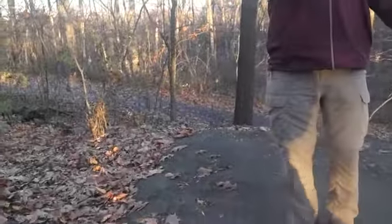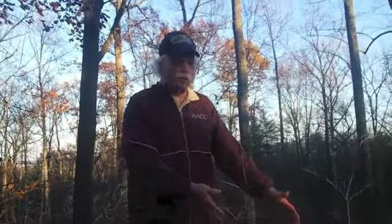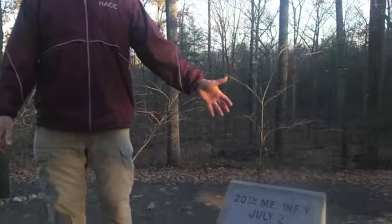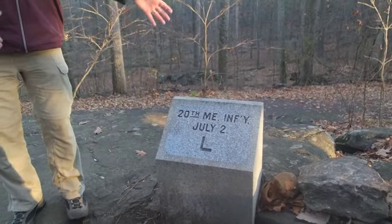At least it wasn't a nut. See, if I tell the truth, they drop a leaf on my mouth, they throw nuts at me. But anyway, from one nut to another. But anyway, right here, this is the only flank marker to have a dedicatory service. The only one. Okay? And that's because this was the left flank.